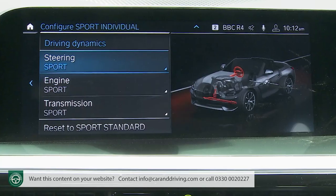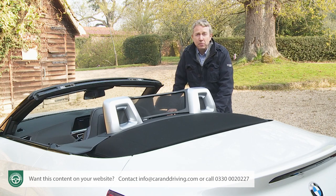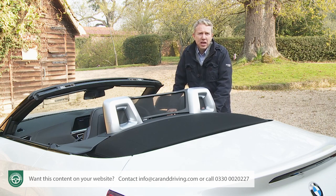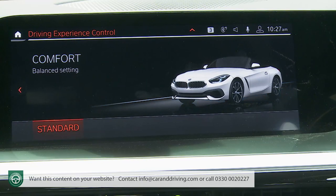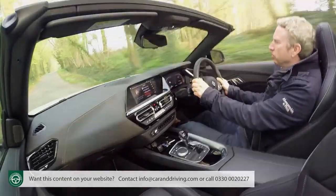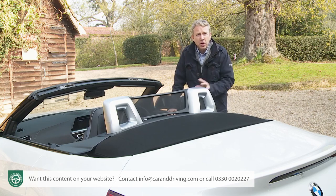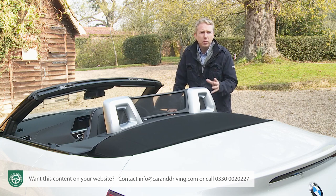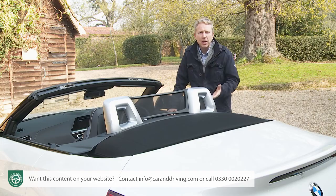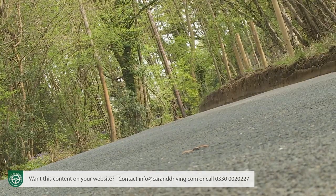Plus, there's variable sport steering and an electronic differential lock. Plus, as with every BMW, there are the usual drive performance control driving modes. In this case, Eco Pro, Comfort and Sport. These allow you to fine-tune throttle, steering and, on the auto variants, gear change responses. That's not to be confused with performance control, which is a standard torque vectoring system that distributes engine and braking control to individual wheels for extra traction through the corners.